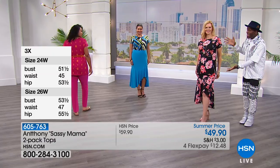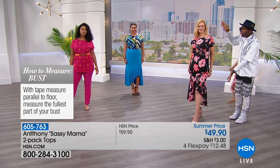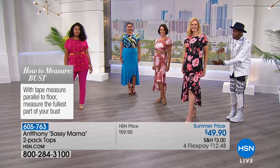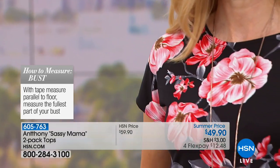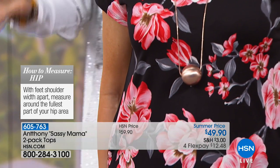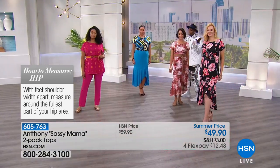No question. And then you want to do a dress look? Head to toe, here you go. Coral and black combination with grays, back with this Donna. Wonderful ruffle skirt. So the Sassy Mama two-pack top, back with the Sassy Mama skirt. And if you say, I'm not into hibiscus, I'm not into peonies, I'm not into magnolias, I'm into tropicals, look at this tropical on Donna.